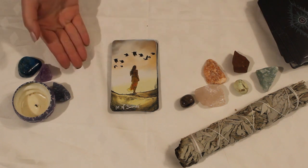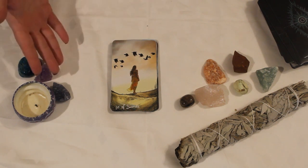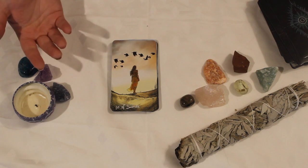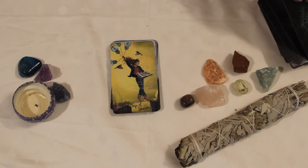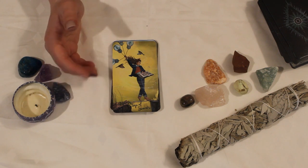So with this one, while it's still beautiful and still speaks volumes, it's just not the same for me as the other Ten of Swords. And that's fine. She's still getting the point across. She's standing there, and it's beautiful. It's just that the other Ten of Swords, if you saw it, was one of my favorite cards. It was probably my favorite card in the entire deck.